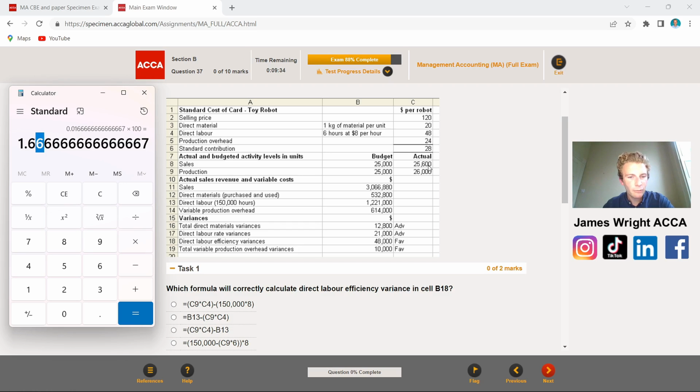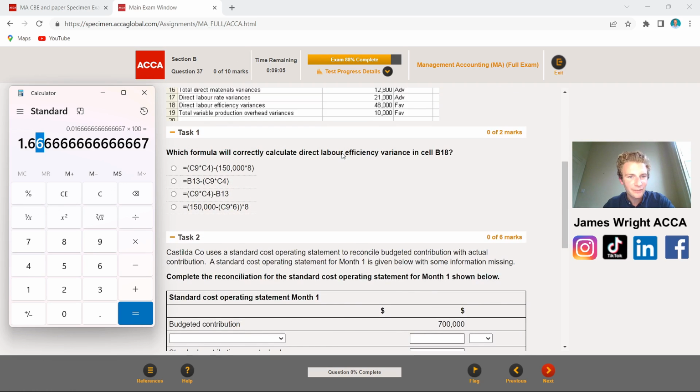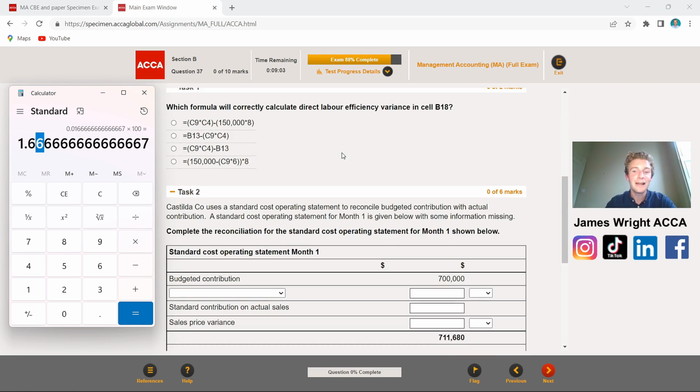So that's looking at what we're actually looking at, C9, C4. Yeah, okay, so we've got the production on there. But it's not referring to the 150,000 hours. What we need to be looking at is the 150,000 hours, based on actually what was going on there. In fact, I might come back to that one later on, because you're going to have to look at that in time. We've got 9 minutes.